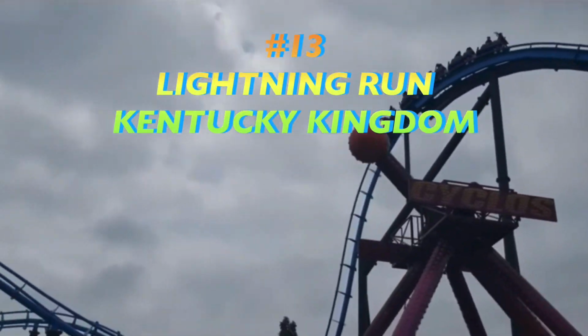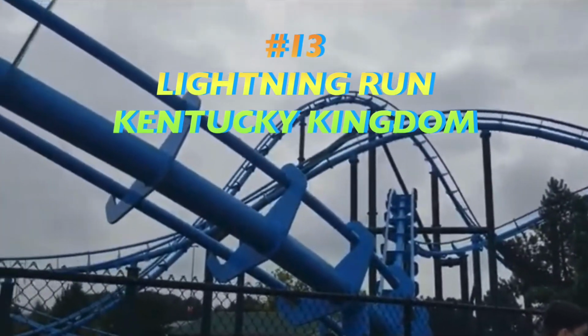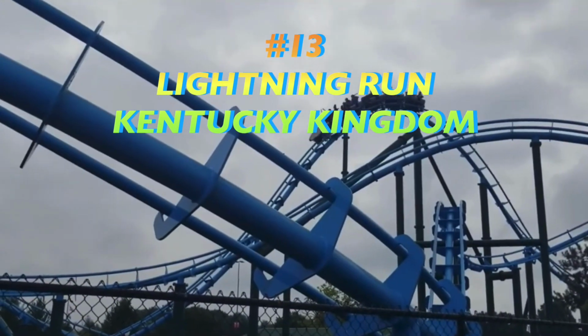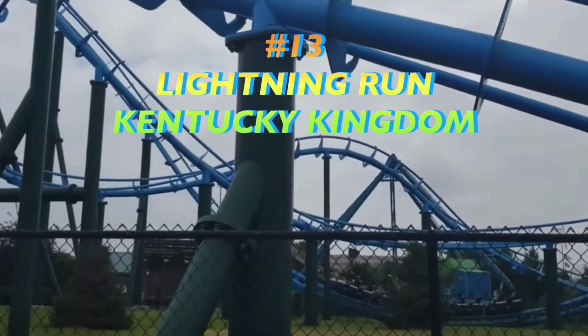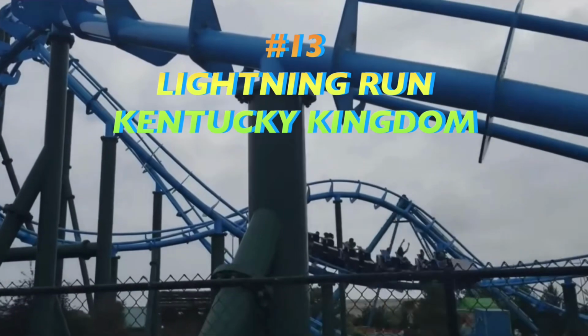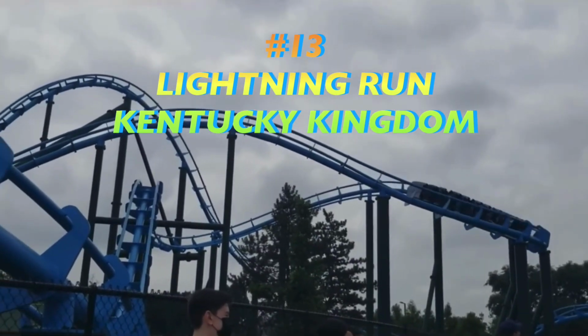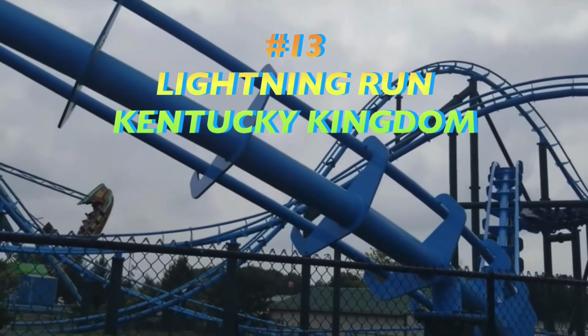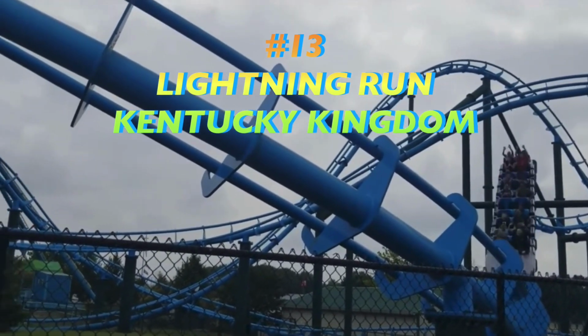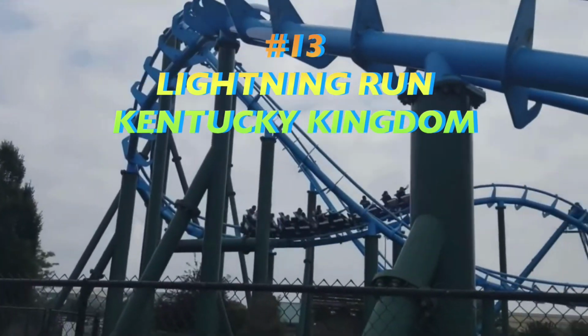Lightning Run at Kentucky Kingdom is number 13 on this list, and it is crazy. This coaster has a breathtaking first drop, loads of ejector airtime, and a lot of whippiness. It is so fun. My favorite part of the ride is probably the first drop because of the butterflies I feel every time I go down it, or that I used to feel. I don't really get them anymore. A lot of times this is the first major coaster I ride every year, and it's a good one for sure.